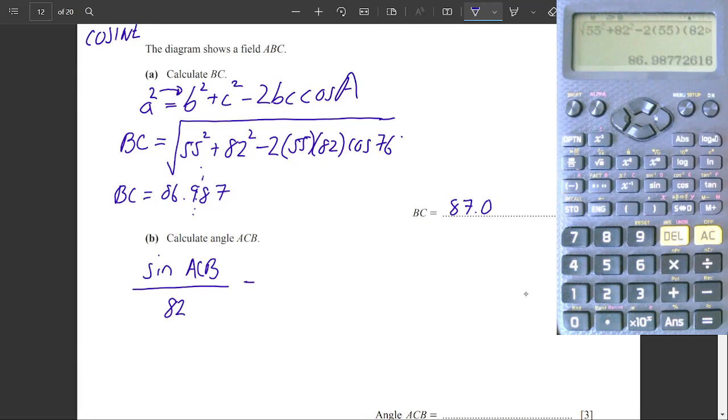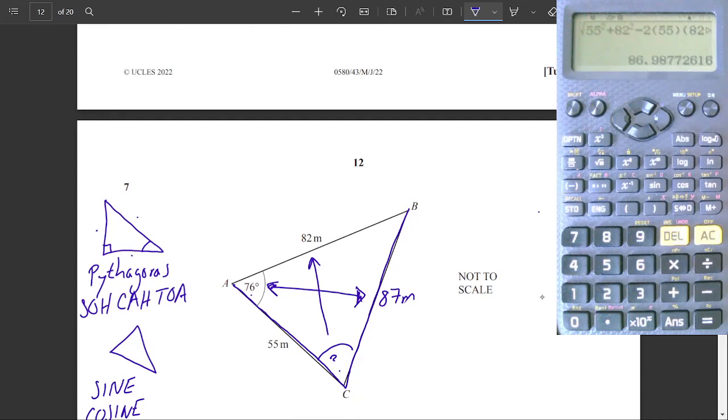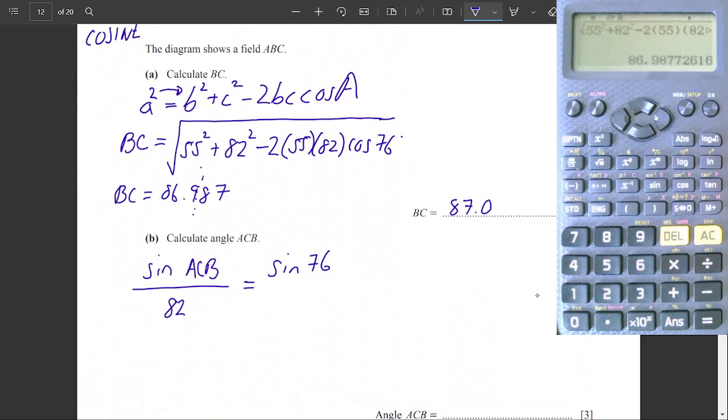So we put the sin at the top, so we need another angle, and we're taking that 76 because we have the opposite side, 87. So it's sin 76 over 87. Having the unknown thing we want to calculate at the top makes rearranging this equation easier and our calculation easier. So let's rearrange it. First, we're going to get rid of this 82. We multiply it over there.